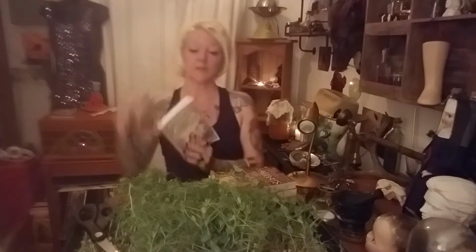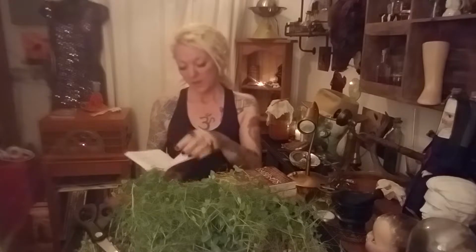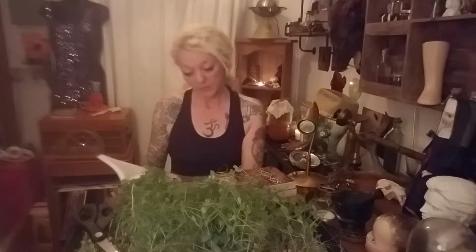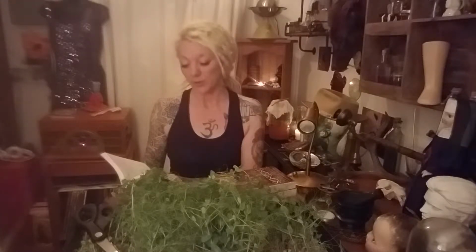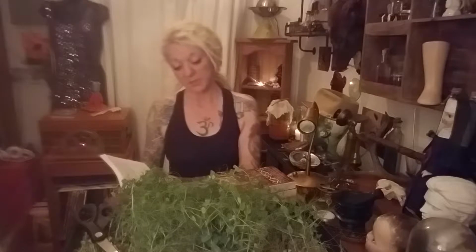So it looks like we're starting with Magical Herbalism by Scott Cunningham. He calls it sweet pea in this book, so don't look under pea, look under sweet pea. "One of the most beautiful of all scents. Sweet pea oil is worn to attract strangers of all kinds, some of whom may become lovers or friends."